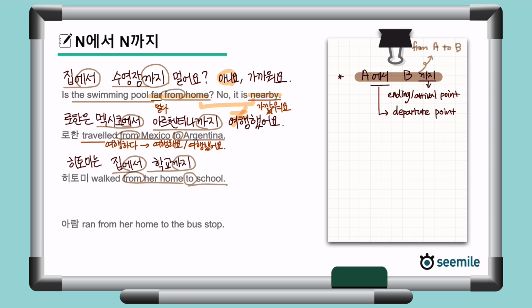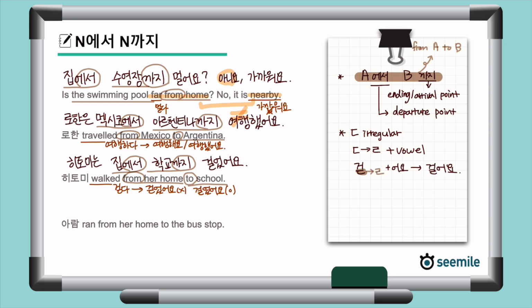히토미는 집에서 학교까지 걸었어요. Wait a moment. Isn't to walk in Korean 걷다? So why is it 걸었어요, not 걷었어요? You may have already guessed that it must be because of another irregular conjugation rule, and that's correct. Let me explain a little more about it. There are some verbs and adjectives whose stem ends in ㄷ, which becomes ㄹ when it combines with an ending that starts with a vowel like 아요, 어요. We call that the ㄷ irregular phenomenon, and it happens when 걷다 gets conjugated. So the correct present informal form of 걷다 is 걸어요, not 걷어요. Of course, when it combines with an ending that starts with a consonant like ㅂ니다, ㄷ doesn't change to ㄹ. It just remains as 걷습니다, not 걸습니다.